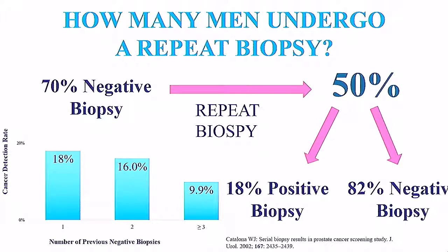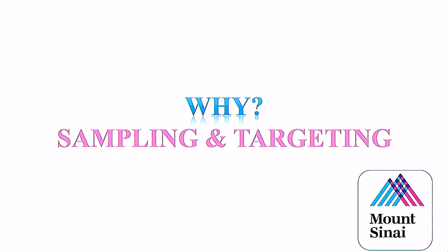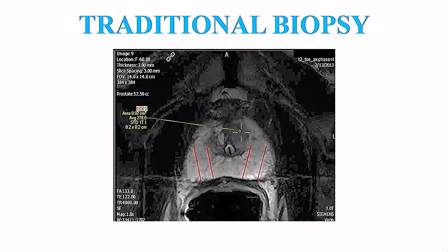That's based on our old ultrasound biopsy data, how we approach things. And I really believe it has to do with sampling and targeting. That's our big thing that we're trying to overcome for patients today. And that's what I specialize in, is the imaging for prostate cancer.